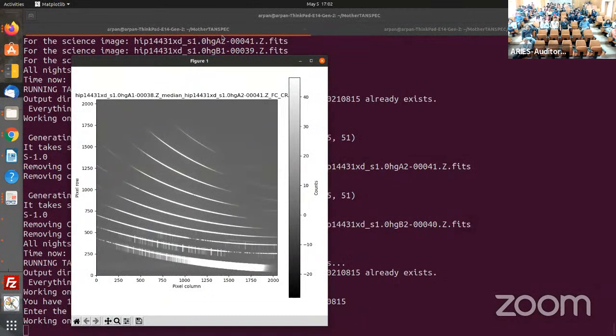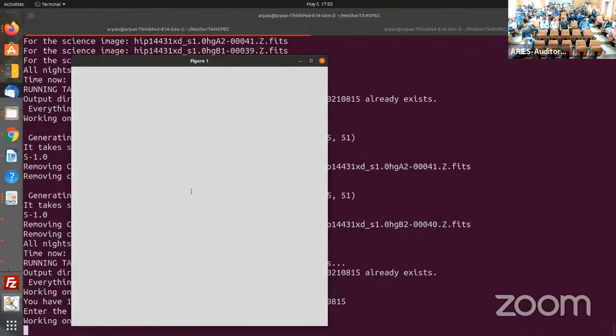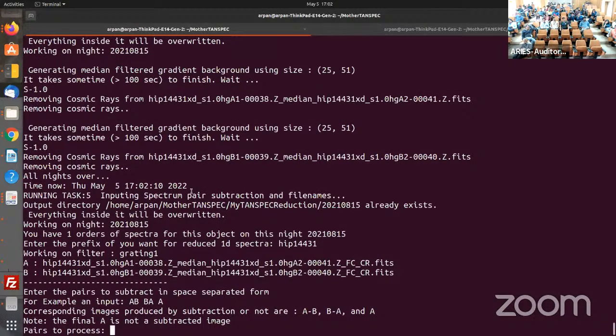So this is the medium flat corrected, continuum corrected, cosmic ray corrected image. It is displayed. And here are the pairs to process. As we have taken it in the AB dither mode, we will write it as ABBA. So it will perform A minus B and calibrate, and then also B minus A, and add up.